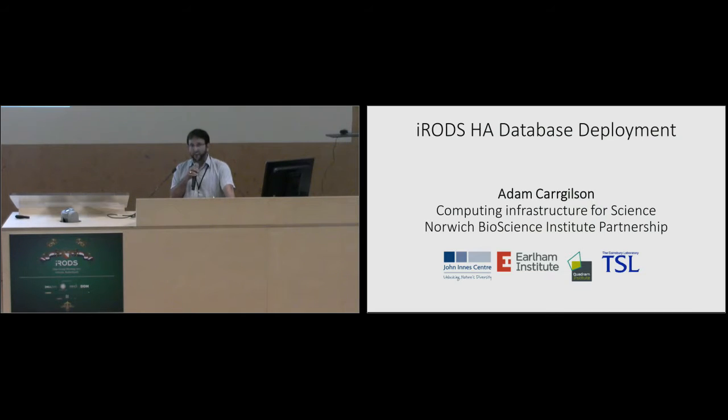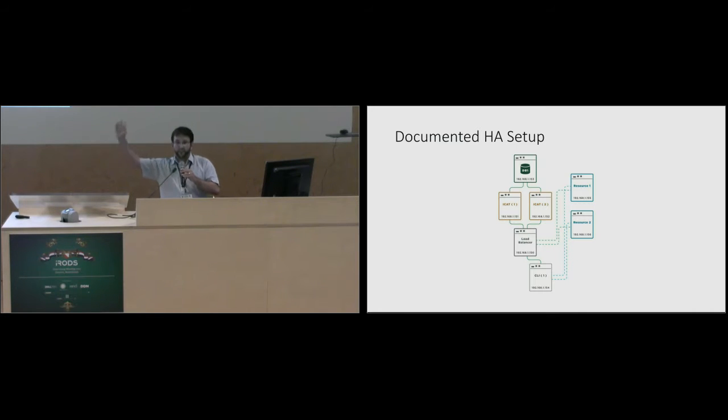So where does that fit with iRODS? Well, we've got a need, like everybody in this room does, to provide people with a better way of managing their data, and iRODS is perfect for that. But you may have all seen this slide in the sort of training documentation. It describes how to get your iRODS zone up and running for HA. All good, perfect. But what I needed to do was provide the full stack. And I need to provide that not just once, but many times over.